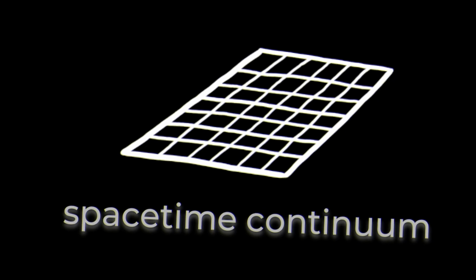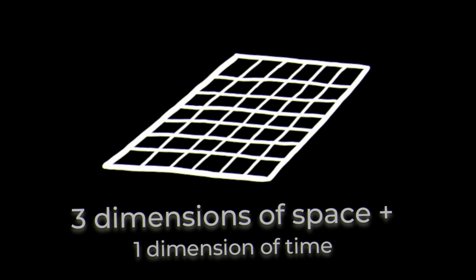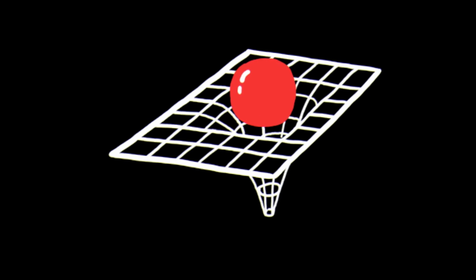Based on Einstein, space can be expressed as a fabric known as the space-time continuum, a mathematical model that fuses the three dimensions of space with the dimension of time. Any object with mass generates its own gravitational field, and this creates something that looks like a valley or a well on this fabric of space and time. The greater the mass, the larger the gravitational field generated by it, and hence the deeper the well it creates.